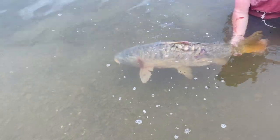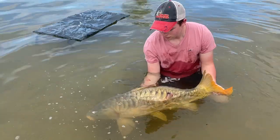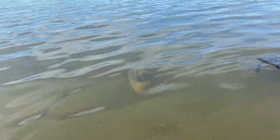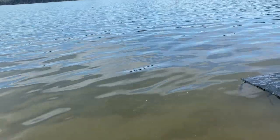Wow. That's a big carp. That's unreal. There he goes. Yeah, he's got a little crook to him. Must have had some injury when he was little. Unbelievable. Nice job, buddy.